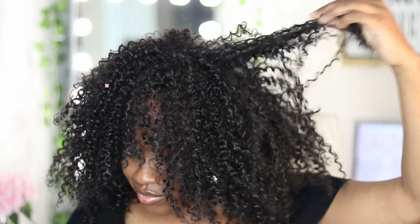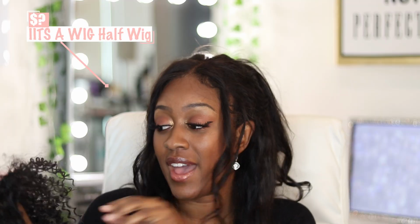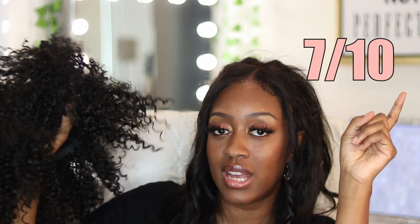All right, we got another one of the quick weaves. Now this one is the sister to the blonde wig that I showed you before, the half wig. Do I love this? No. I actually like the frizzy blonde one more than this. Maybe it's because it's too jet black for me, but it looks fake. So I'm gonna give this a 7 out of 10.